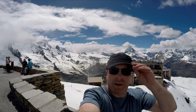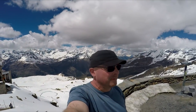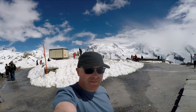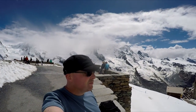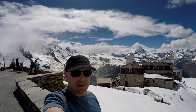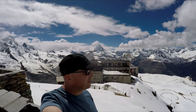Here we are at the top, Gornergrat. Surrounded by, I think, 19 of the 4,000 meter peaks of the Alps.